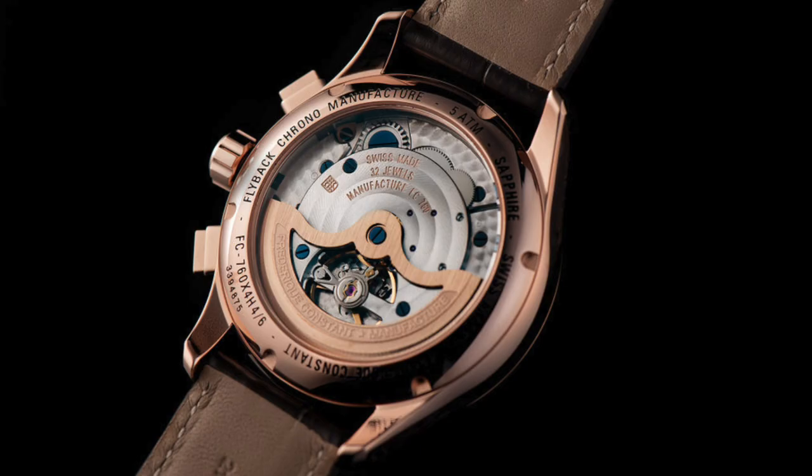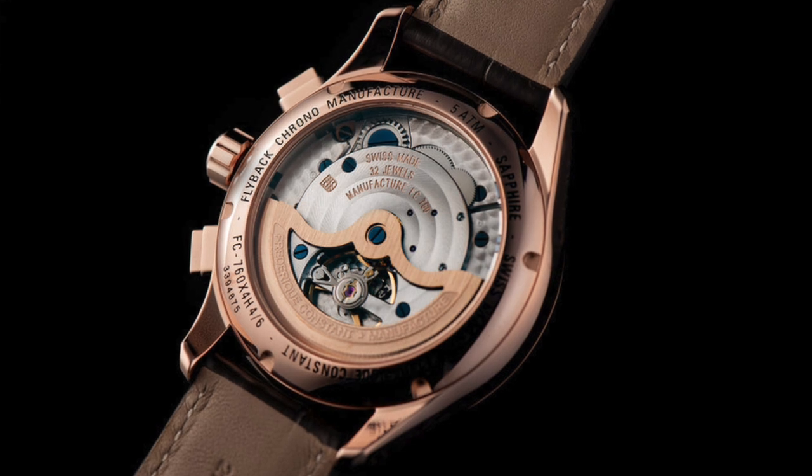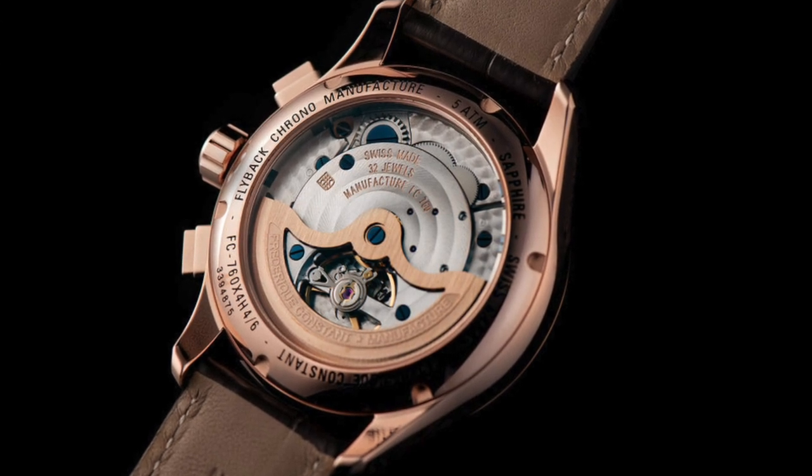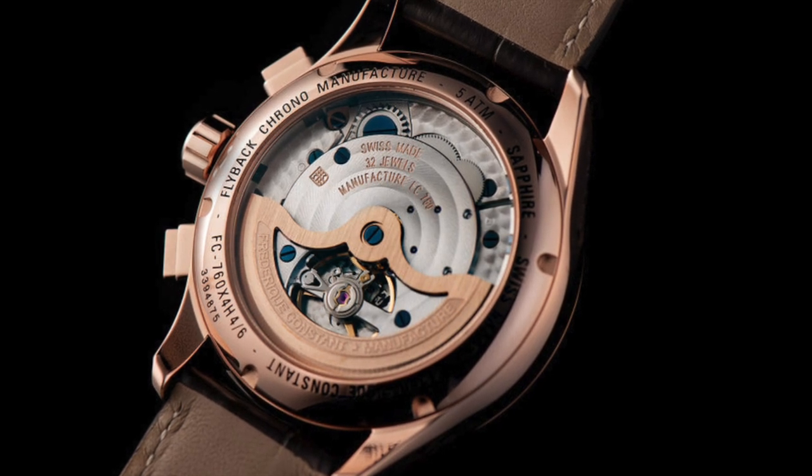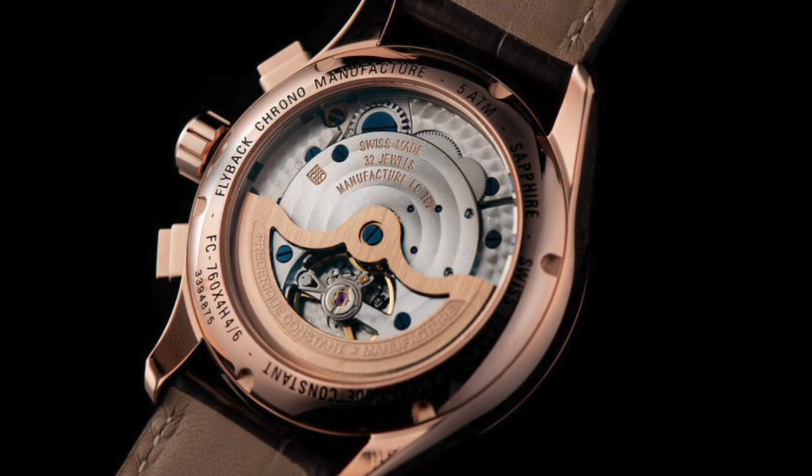I would venture to say this watch definitely has a Patek Philippe vibe about it when you're looking at it, which is no bad thing at all with this watch, but I do think as well it has a lot of an original design and it's very unique.